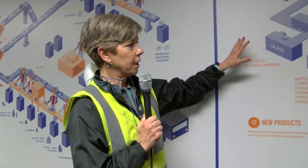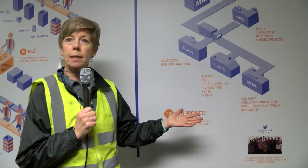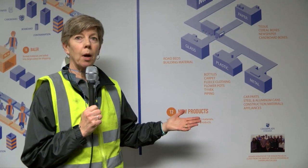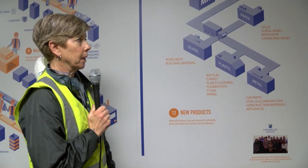So the last step is once it gets shipped to these markets, it gets made into new products. And that's the whole point of recycling. If you cannot sell it and it can't be made into a new product, it can't be recycled. It's not a magic formula.